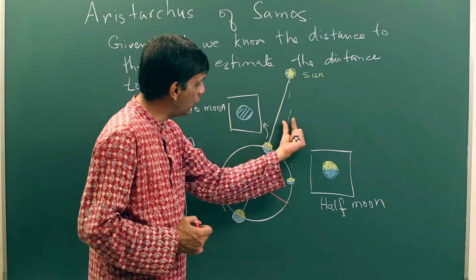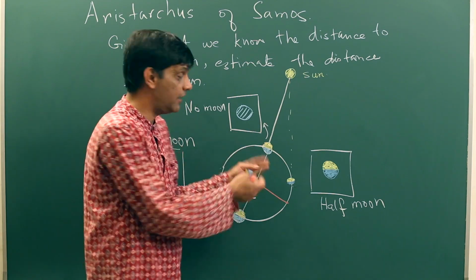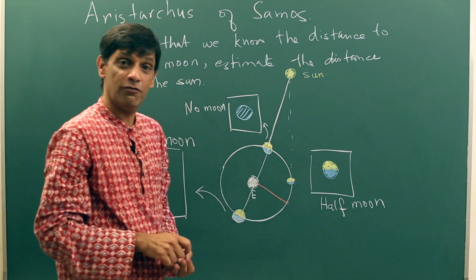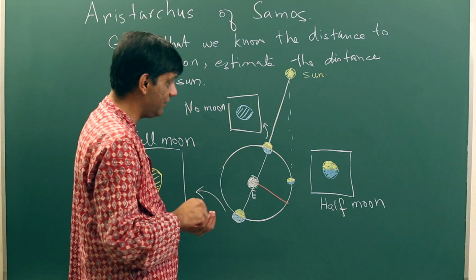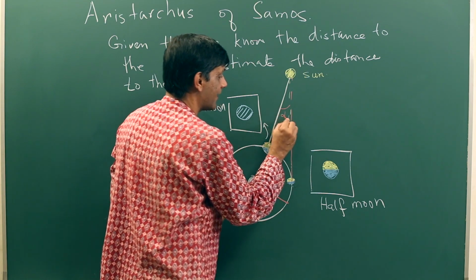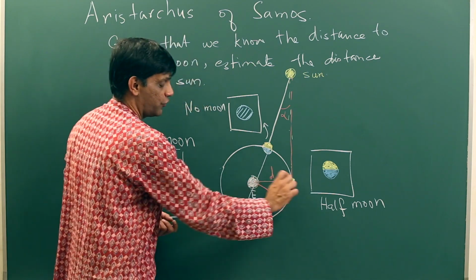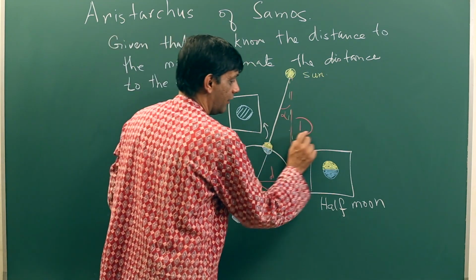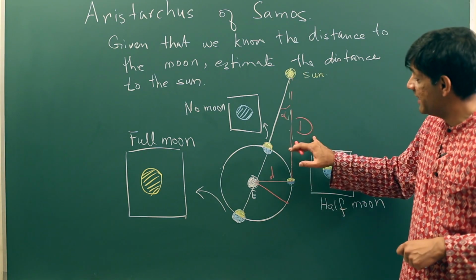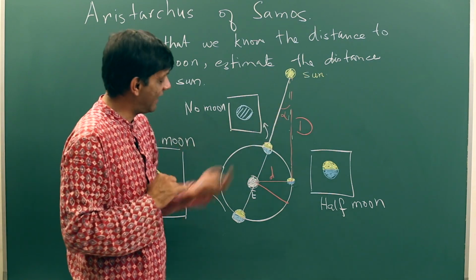Now, if the sun were closer, you would realize that it would happen even earlier. If the sun is far away, then this half moon will happen near the halfway point. So what we can do is measure this angle. Let's call it alpha. If we measure this angle and we know the distance to the moon, then of course we know enough trigonometry, and Aristarchus did know enough trigonometry, to calculate the distance to the sun. So all he needs to know is this angle.